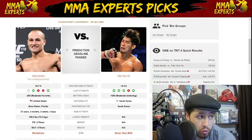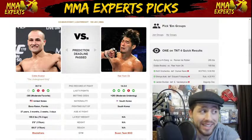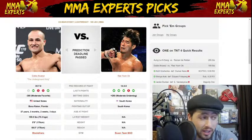Here we go. They touch gloves. Red tape for Eddie, the blue tape for Ok. Both in the center of the octagon, you can feel a lot of the tension in there. They're going to start mixing it up. Eddie Alvarez is going to look for big shots, as he always does. Outside leg kick there by Eddie Alvarez. Good head movement by Eddie Alvarez. Ok looking for the range.